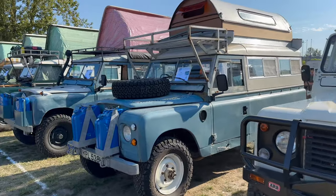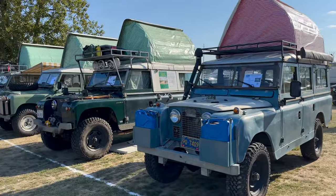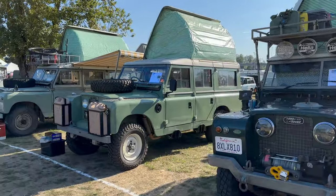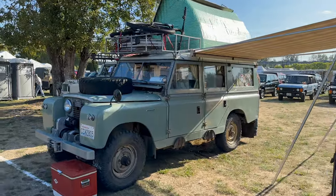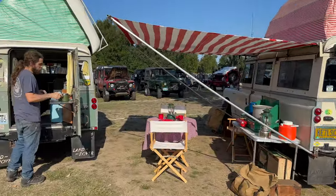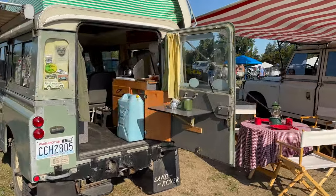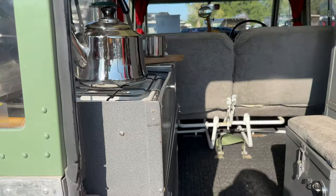And we have a bunch of Dormobiles. I've never seen this many in one place. This is a pretty amazing display of the original camping Land Rovers. The insides of these, they had little cupboards, little cooking area, got a stove, tiny little sink in there. There's another one. The configuration is opposite of that last one.